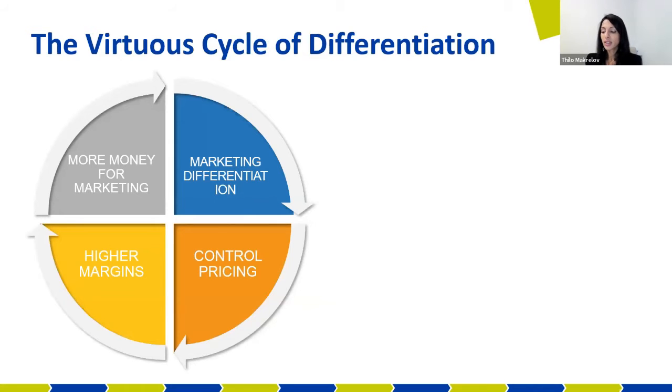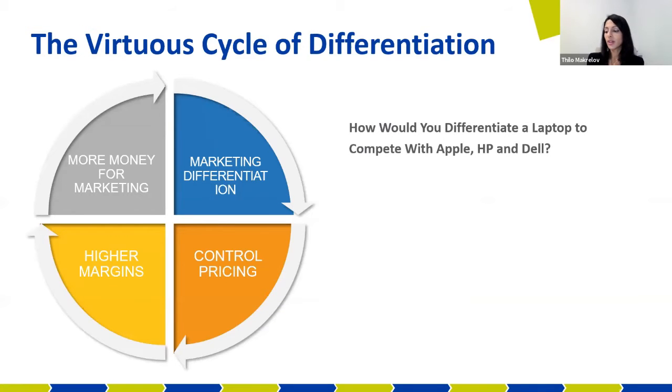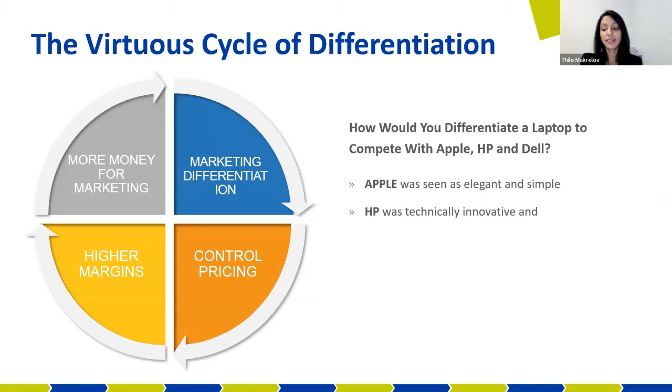So I want to share an example with you. If you were Panasonic, how would you differentiate a laptop to compete with Apple or HP or Dell? Apple owns elegant and simple design, HP owns technically innovative, and Dell owns direct-to-consumer benefits.